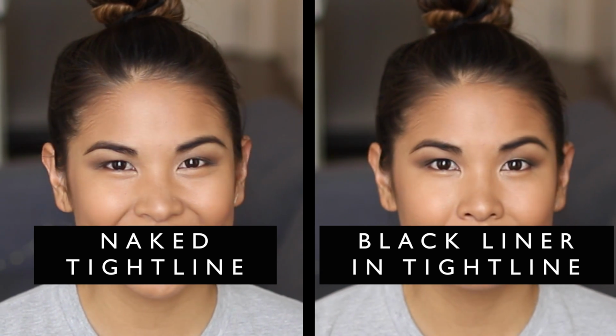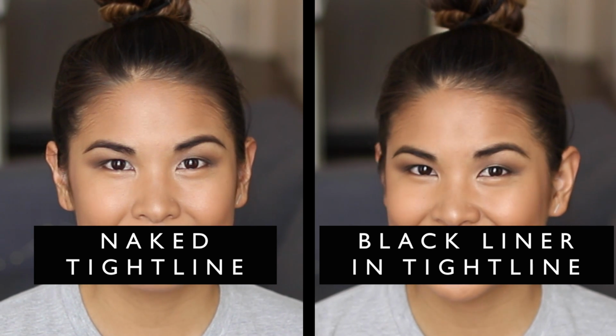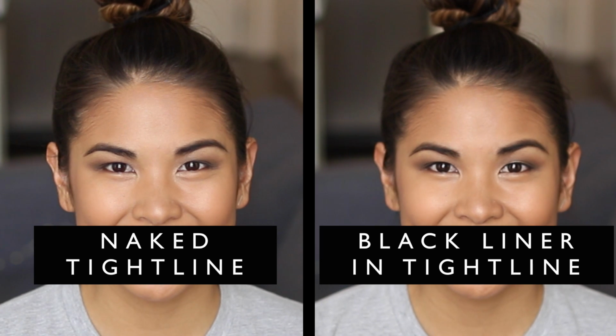It also opens the eye up, and it's an optical illusion, because without even putting mascara on, you can see a really big difference. And it also helps hide some of the nude skin when you are putting on mascara, so there isn't a separation between your mascara and your actual lash line.